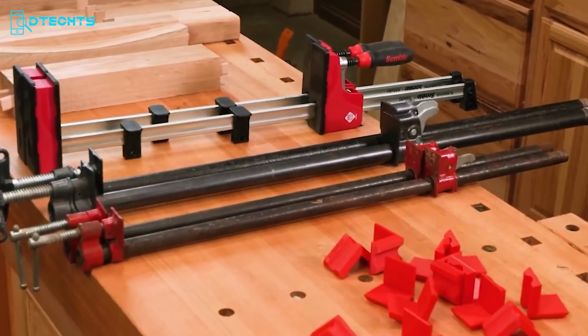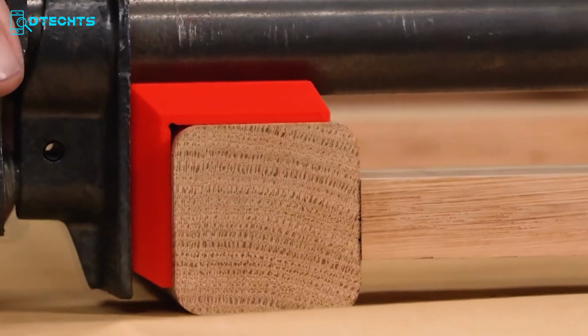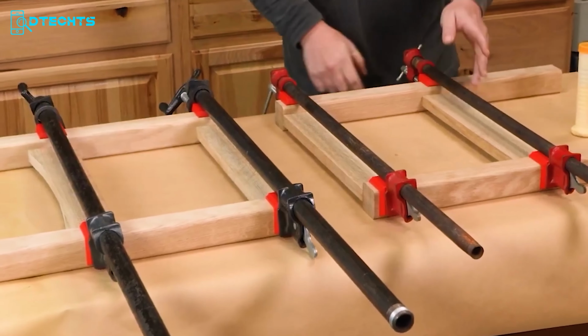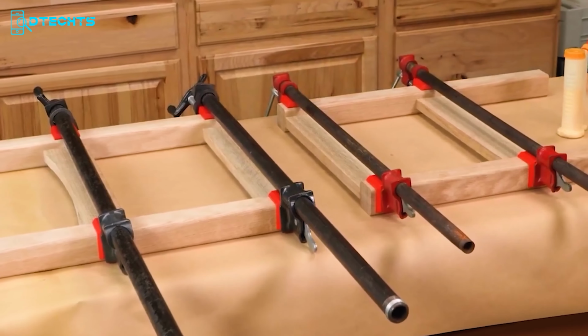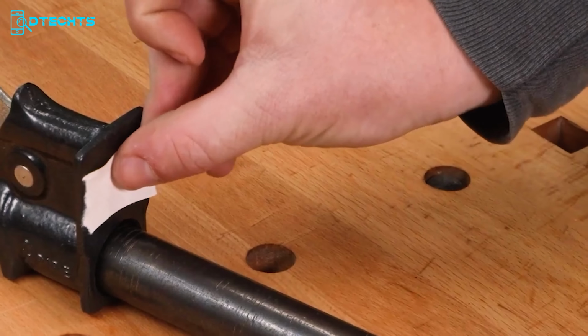As the old saying goes, you can never have too many clamps. Well, the Clamp Pal is here to prove that sometimes one clamp is all you need. This versatile clamping system adapts to a wide range of applications, from edge banding to panel glue-ups.